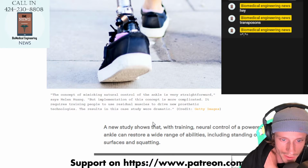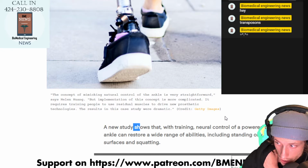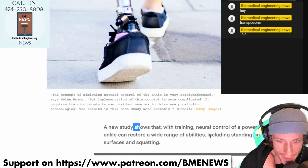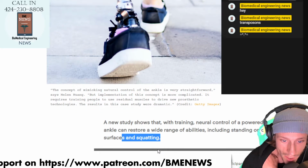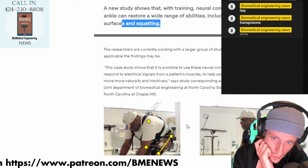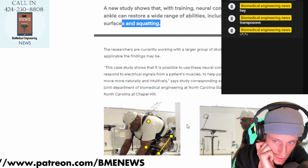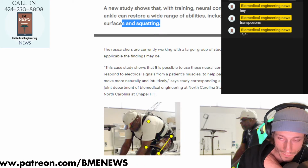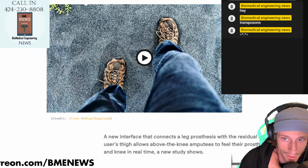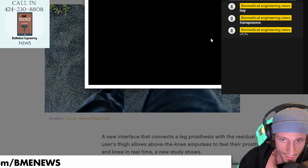So here's the shindig. A new study shows that while training, neural control of a powered prosthetic ankle can restore a wide range of abilities, including standing on challenging surfaces and squatting. Now, I think that's pretty cool. Neural control technologies, in which devices respond to electrical signals from a patient's muscles, make prosthetic ankles move more naturally. There's a link with prosthetic ankles. Let's see where this goes. Why would they have a prosthesis that lets amputees feel knees and feet? Is that a video?